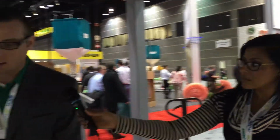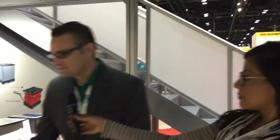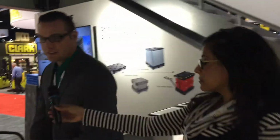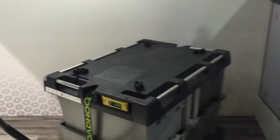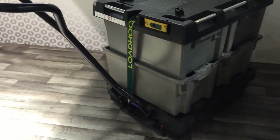Same concept. Upon delivery, you bring it down, goes through the door, right? In this area, you have maneuverability on the caster, so you can go through the point of sale and actually stock the shelves in that environment as well. So a little bit more simplistic. And then the third option we have for you is actually right behind you. This is what we call the Pally, which is an integrated pallet and dolly all in one.